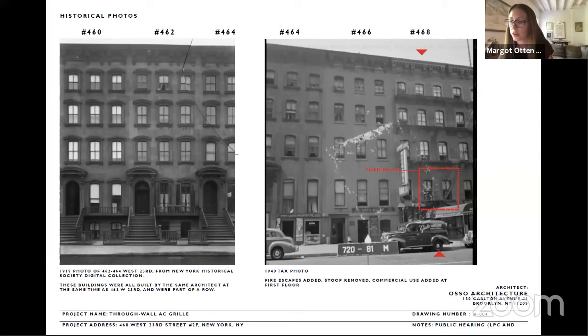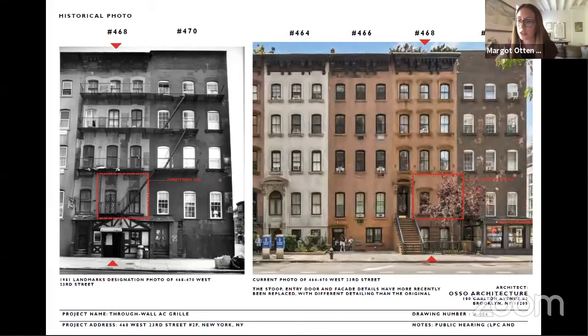These are historical photos of the building. The photo on the left shows the original identical row houses on this block with the original windows and stoops. The photo on the right shows that by 1940, the stoop was removed and the facade was significantly altered to remove the window detailing and add a fire escape. The 1981 photo shows the facade was further altered with a medieval style pub at the ground floor. And here on the right is the current facade. They've added the stoop back in and some brownstone detailing around the windows. But my point here is that none of the current facade details are original, nor do they match exactly what was there originally.